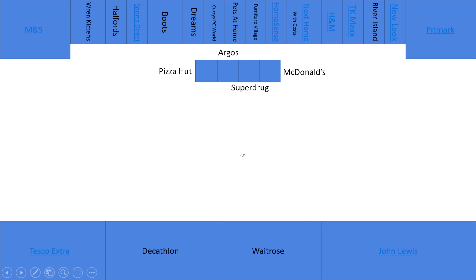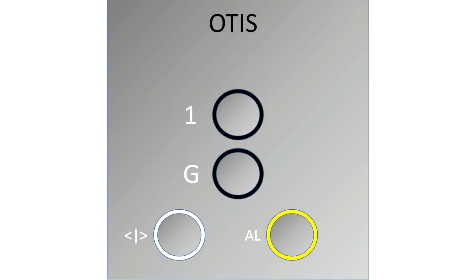So the first shop we're going to go to is Marks and Spencer. Let's do Marks and Spencer's first. The lift here is an Otis GeN2 with Lumina fixtures. Let's go up to 1. Here at 1.